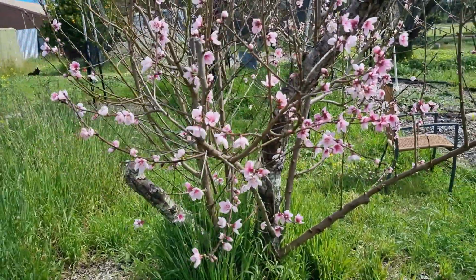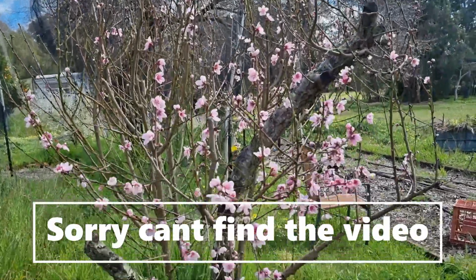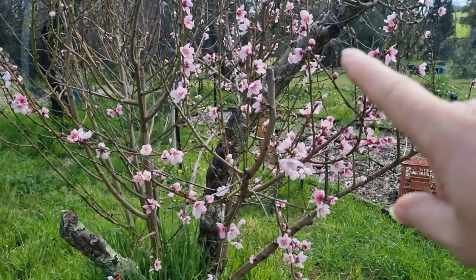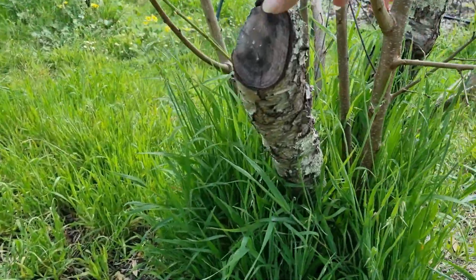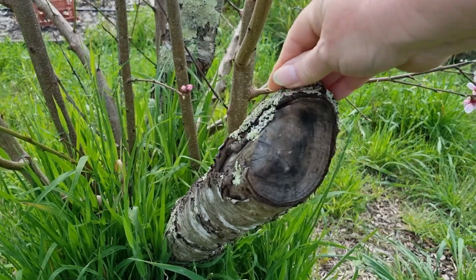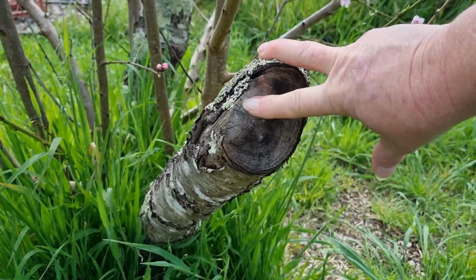I think I have got video footage of me taking the netting off and giving it a prune back to its shape. So this particular branch here and this one here were exactly like this one, where there was no growth off of it. Yes, this is a fungal, but it's never caused the tree any problems. But you can see this one here, there is no life left in this branch.